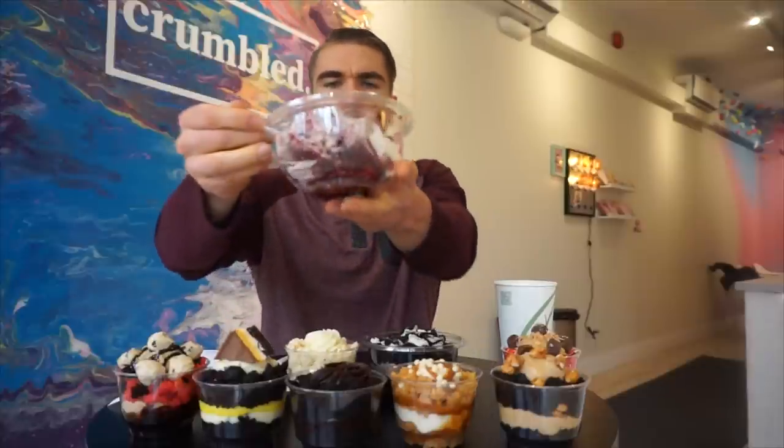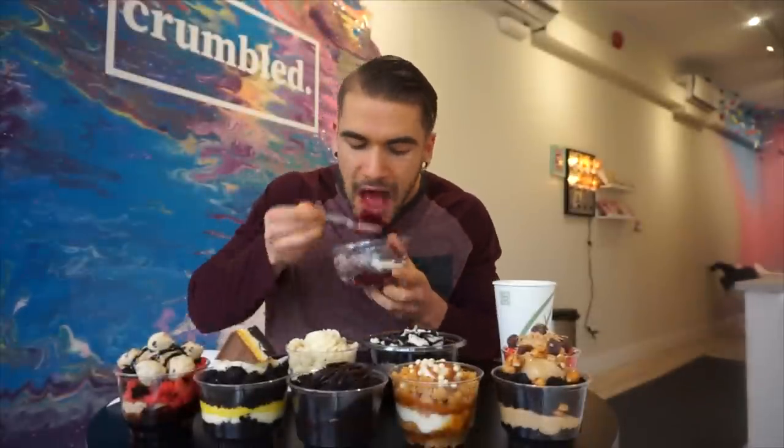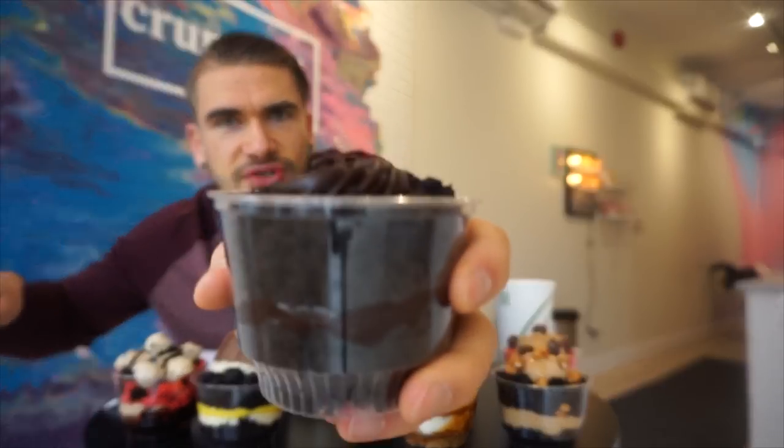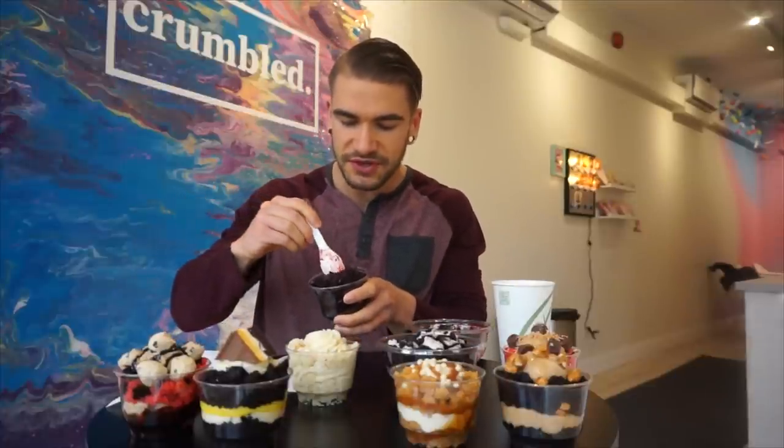Yeah, this is delicious. Crumbled cakes and icing. So that was red velvet. I'll try this chocolate one. I'll start with the more basic ones, and then we're gonna go on to the more deluxe features.